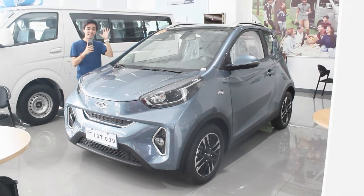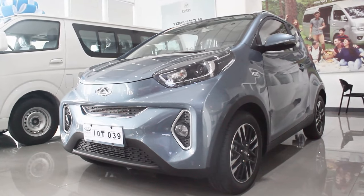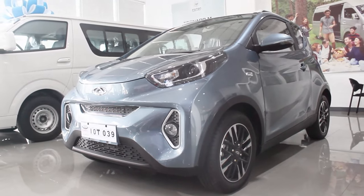This could be the most exciting small EV this year. This is the Chery EQ1. This car has not even been launched yet here in the Philippines.